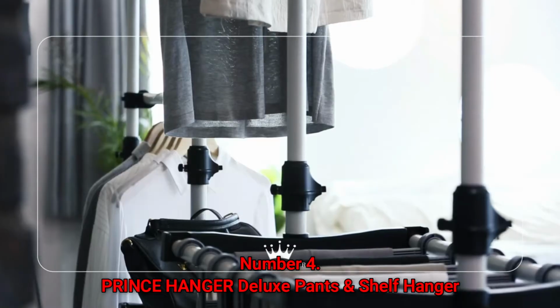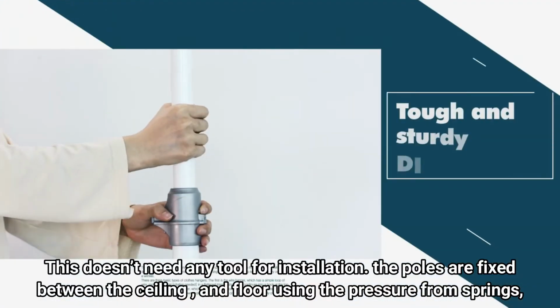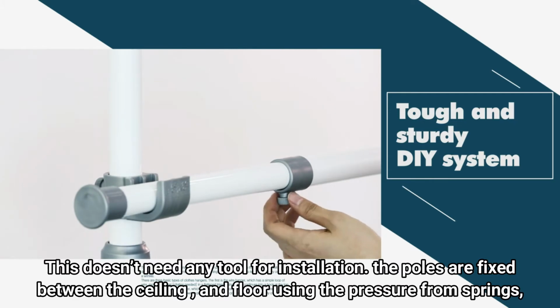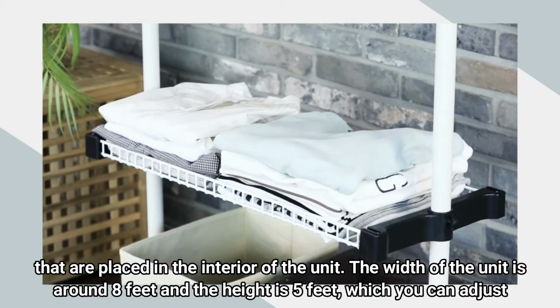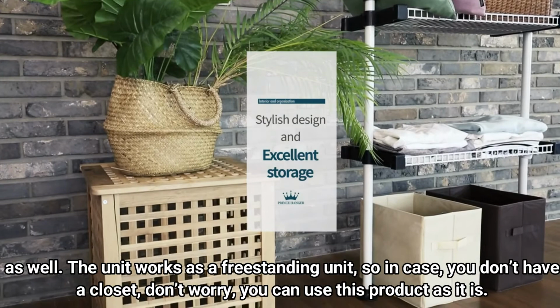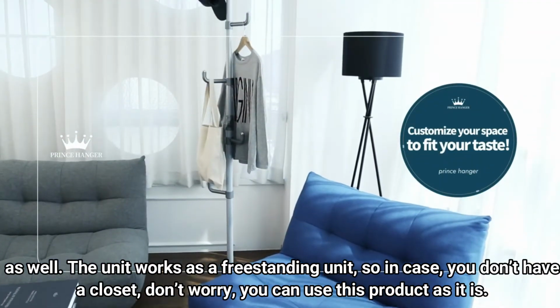Number 4. Prince Hanger Deluxe Pants and Shelf Hanger. This doesn't need any tool for installation. The poles are fixed between the ceiling and floor using the pressure from springs that are placed in the interior of the unit. The width of the unit is around 8 feet and the height is 5 feet, which you can adjust as well. The unit works as a freestanding unit, so in case you don't have a closet, don't worry, you can use this product as it is.